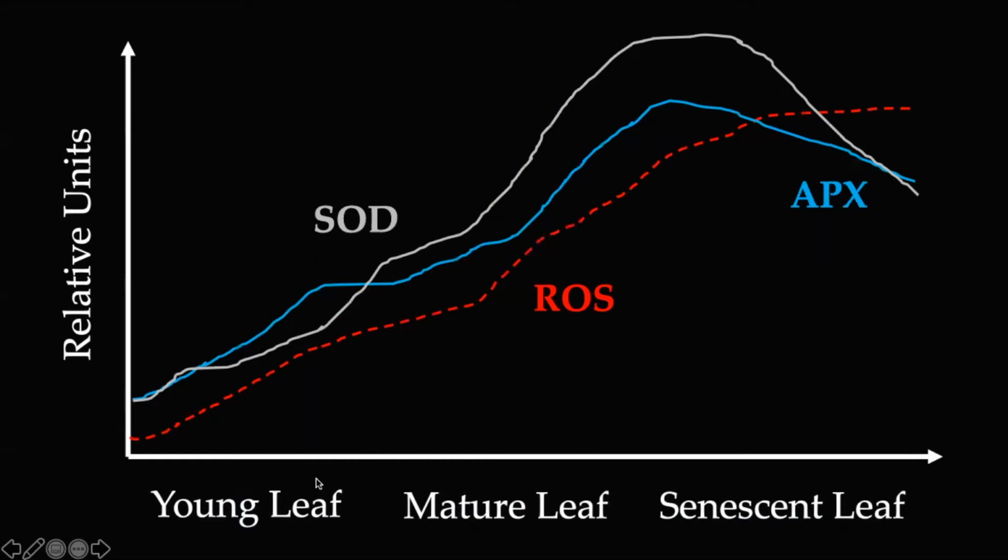What we can see from this is that there is a correlation between the concentration, or relative units, of these two enzymatic antioxidants and the ROS concentration. This is called ROS homeostasis. Now, once we hit the senescent leaf area, these antioxidants decrease, and this is where the homeostasis changes.